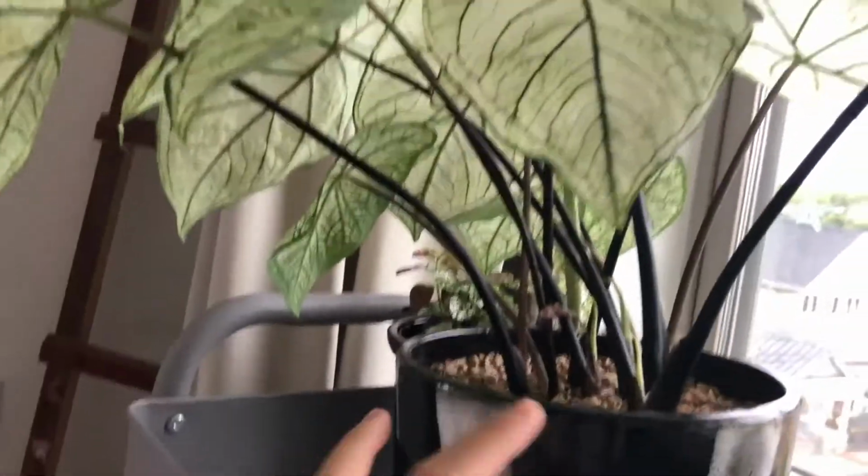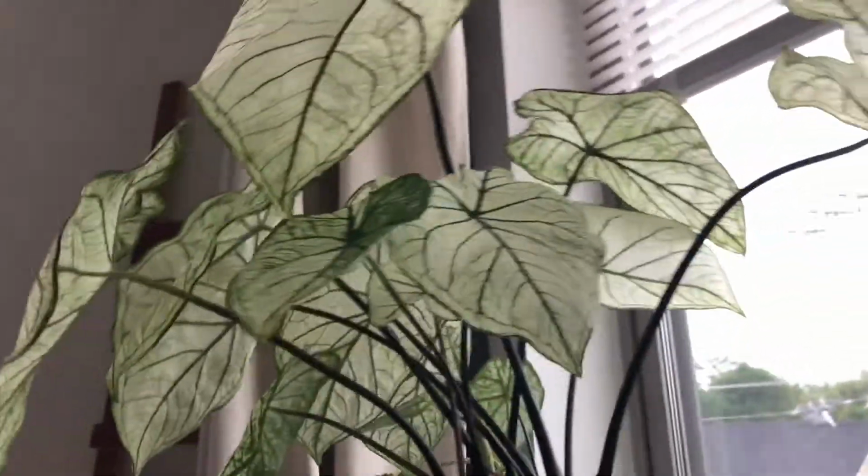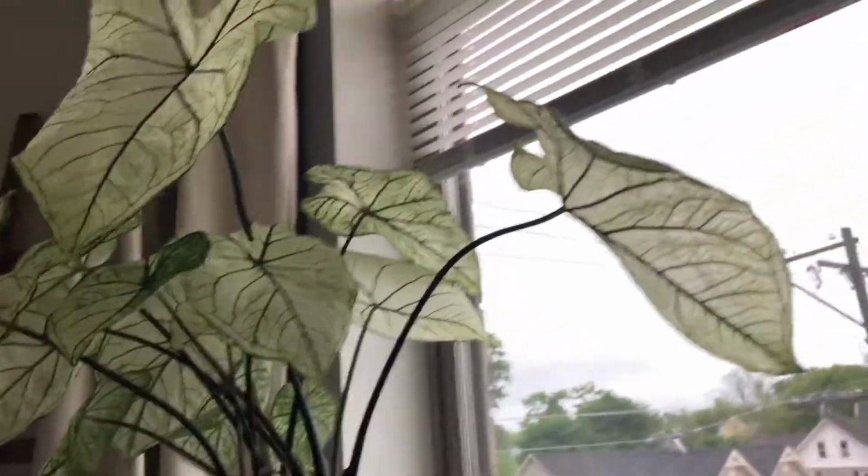I like plants with big leaves. I don't like plants with baby leaves anymore. I used to like them more, but now I just want big, majestic plants.